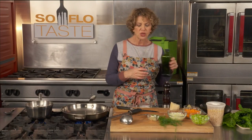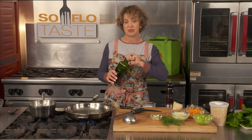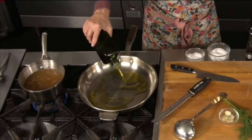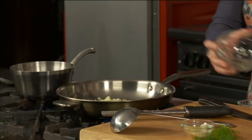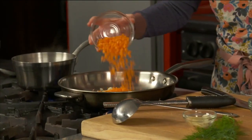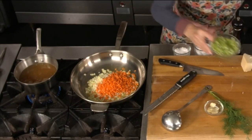So we're gonna start out with some good olive oil. Everything I'm using I think will be heart healthy. I mean, a little bit of salt, which maybe not so much, but you have to have a little salt to get some flavor. So we're starting out with olive oil. We're gonna cook a little bit of tiny diced onions, some little tiny diced carrots, and celery.